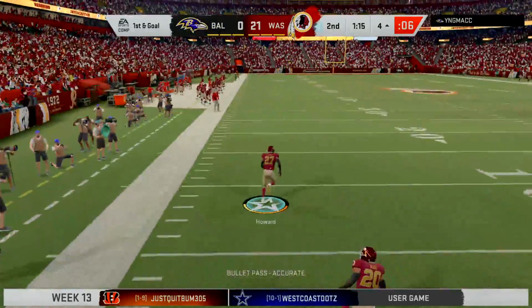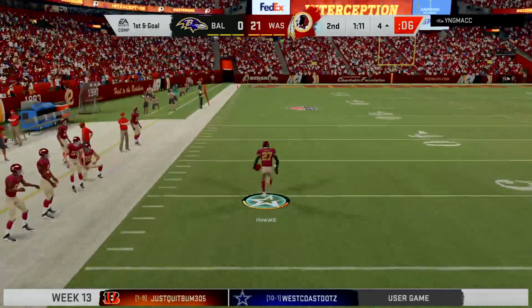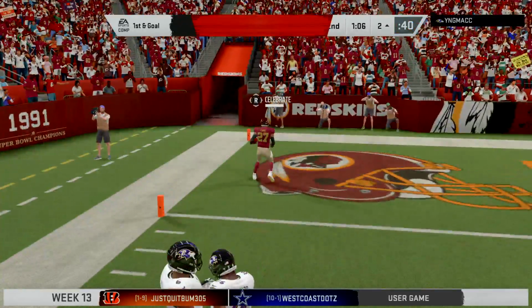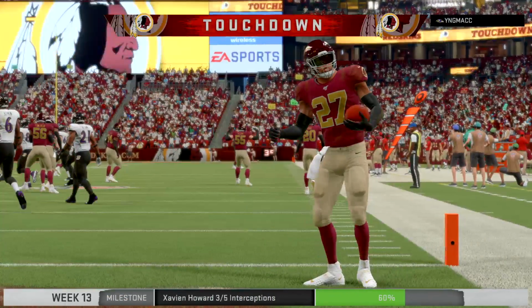And he fires one that's intercepted. Picked up by Xavier Howard. He's at the 50. He's at the 30. The 20. And he will bring this one back. It's a pick-6 for a Redskins touchdown.